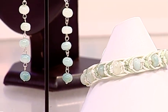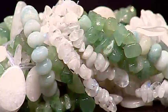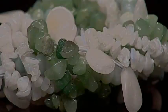Now, with the volume of moonstone you get in here, it's already going. I have warned you that this kit's going to be under £25.